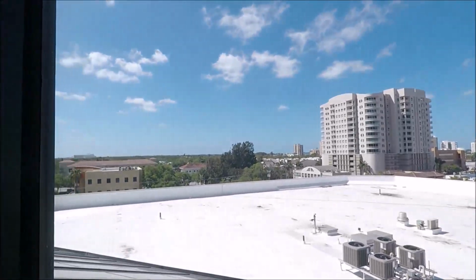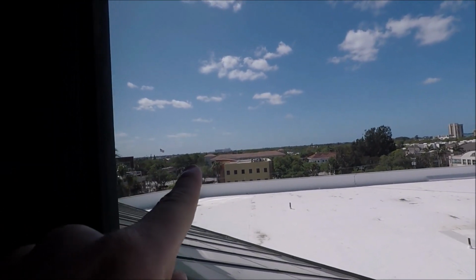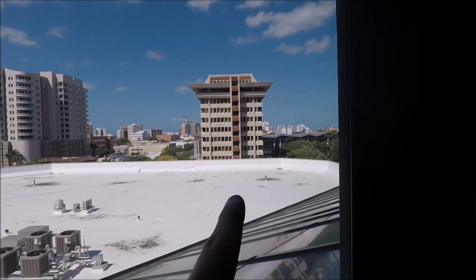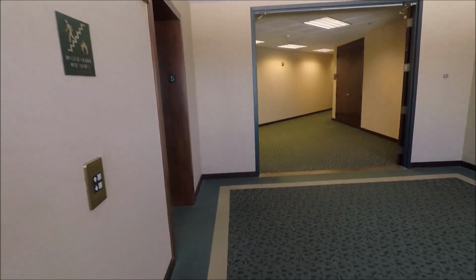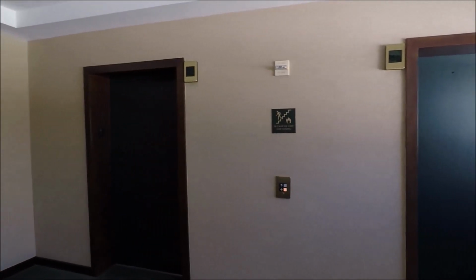Here is a view from the 5th floor of the Sarasota City Center office complex. That way is Sarasota Memorial Hospital. In the distance you can see the Embassy Suites Sarasota, which is about to open this year. There's a bunch of buildings. I can't really describe them all. But anyway, we're going to go down now.